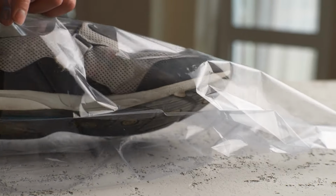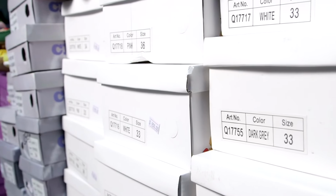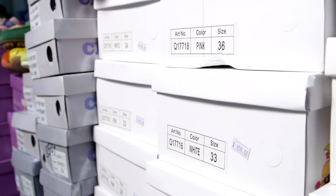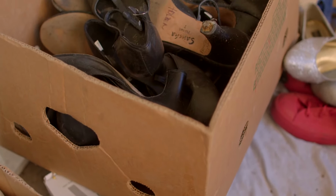Chapter 6. Bonus hack: how to fold shoes to save even more space. Packing shoes for travel is tricky, especially if you want to bring a few pairs without overstuffing your luggage. But here's a simple hack. Learn how to fold and pack shoes in a way that doesn't waste valuable space.